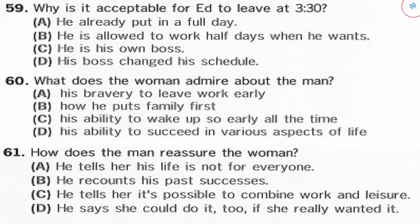59. Why is it acceptable for Ed to leave at 3:30? 60. What does the woman admire about the man? 61. How does the man reassure the woman?